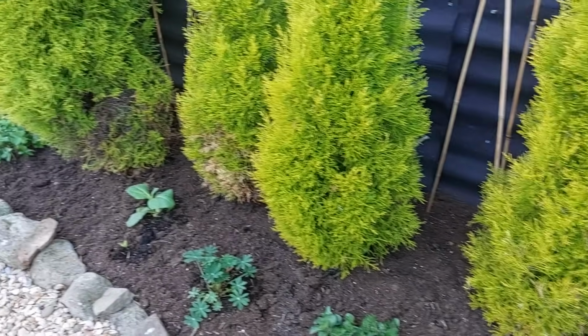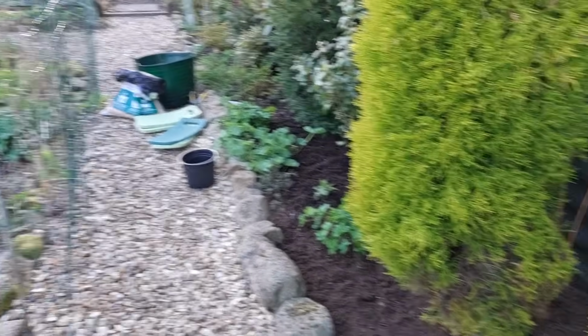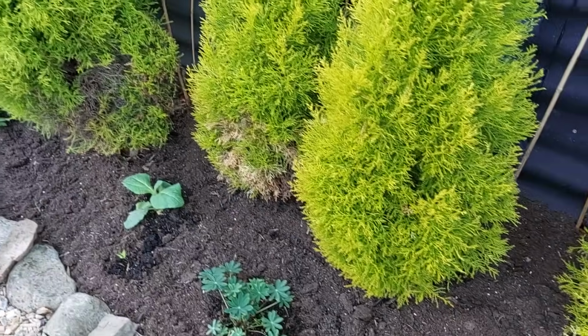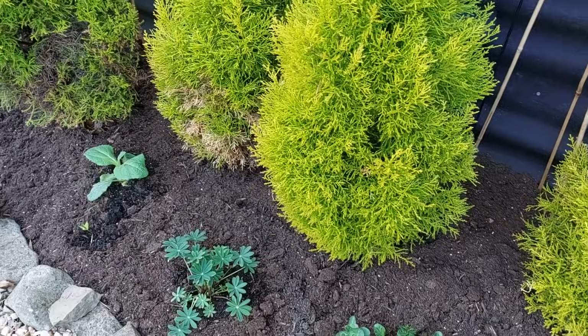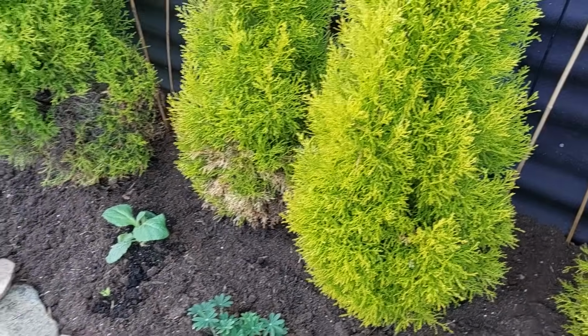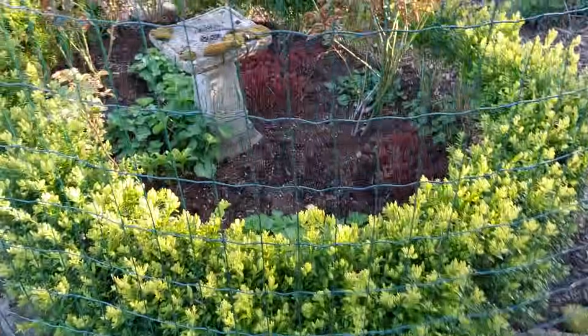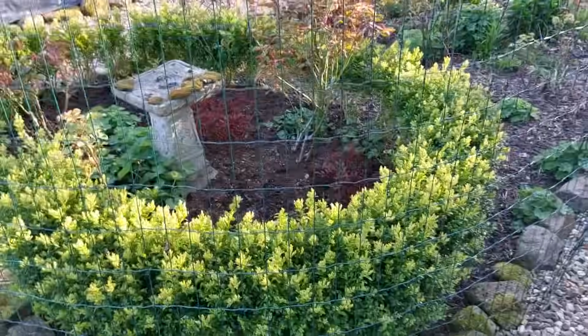So as you can see, this is all work in progress. I'm actually mulching it as I go along as well. So I'm just pulling back all the dead from last year. As you can see, there's some bit of dead on the goldcress. Hopefully that'll come too. So this now, here, is what we call the oval bed.